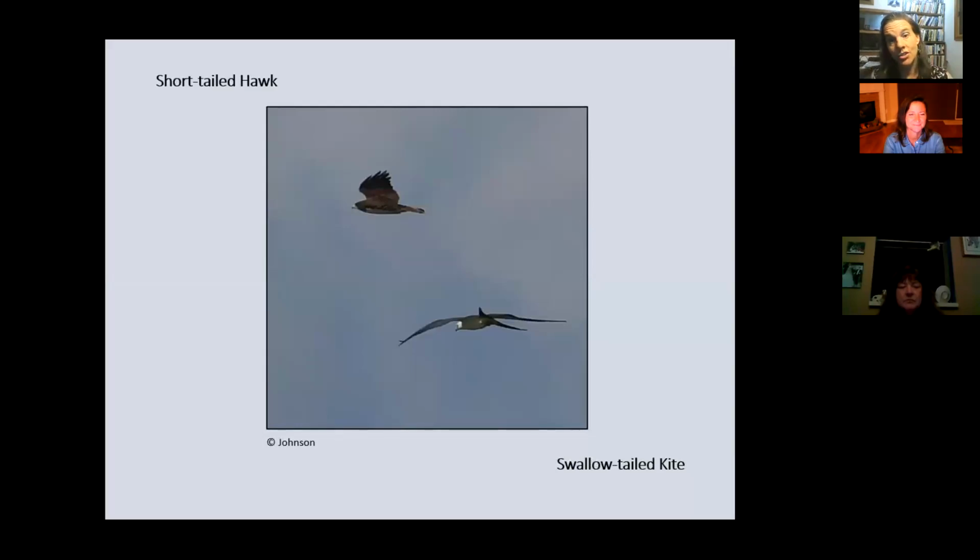During the breeding season, short-tailed hawks and swallowtail kites are often in the same areas. They do have a lot of the same nest requirements, so we find them breeding close to each other. One place along the Peace River, we had a colony, or a group of swallowtail kites breeding, and we also found a short-tailed hawk nest there in a cypress strand along the Peace River.